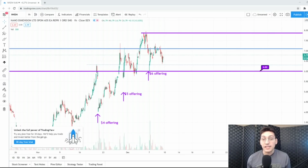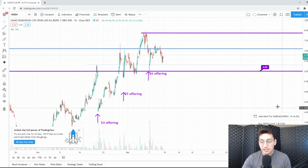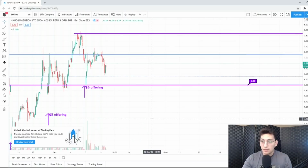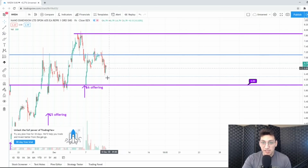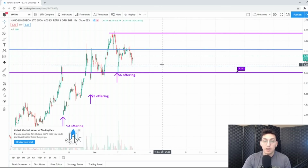Now, as far as Nano Dimension goes, I know you guys have been asking about Nano Dimension in the comments. I was saying that as long as the market closes between $6 and $8, it is going to stay in this range. We would need to see a run past $8 and beyond, and then a pullback with a retest before we can confirm another move or another leg higher.